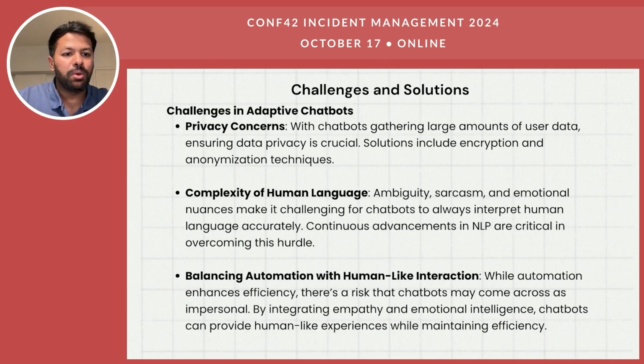While adaptive chatbots are powerful, they face several challenges. Privacy concerns. Chatbots collect significant user data, so data privacy is crucial. Solutions like encryption and anonymization help protect user information. Complexity of human language. Ambiguity, sarcasm, and emotions can be tough for chatbots to interpret. Continuous advancements in NLP are helping to bridge this gap.